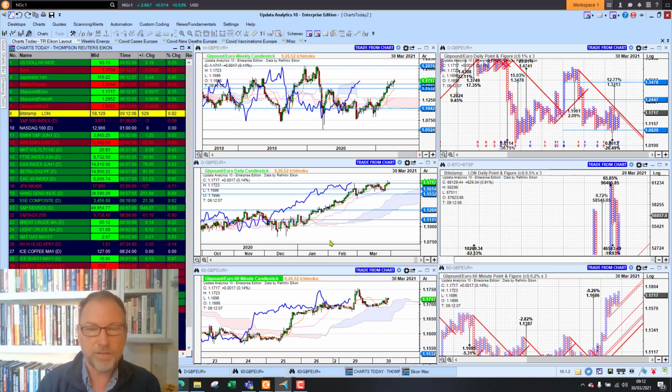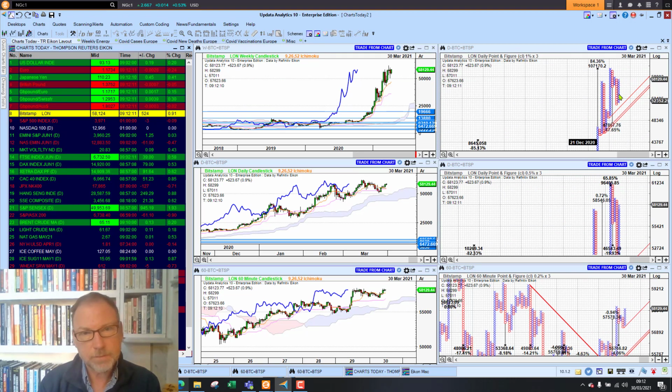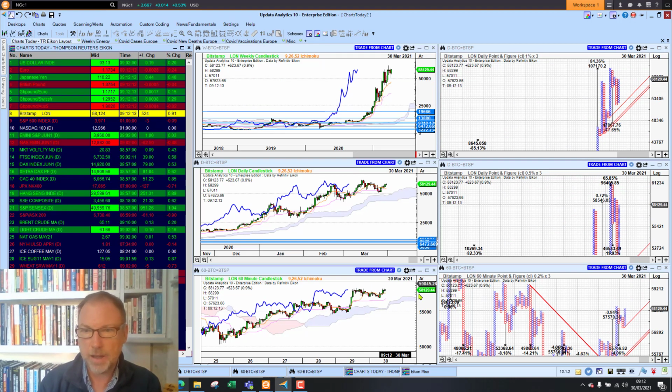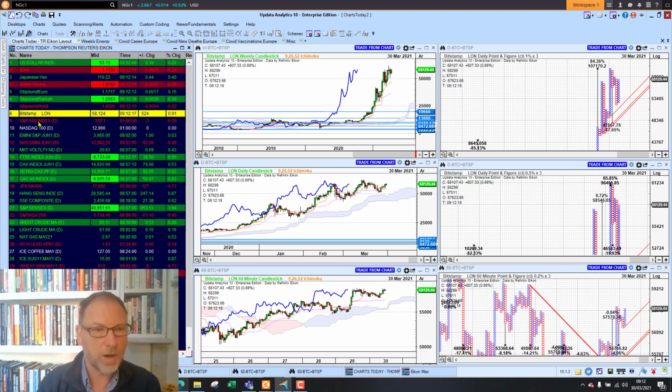Looking at Bitcoin, we're at $58,000. So we really are pushing back to those highs. It's quite interesting looking at the Ethereum charts, also pushing higher as well.